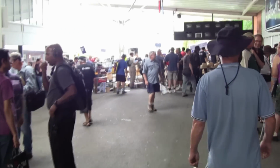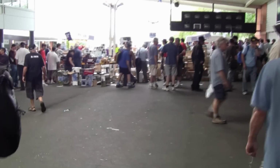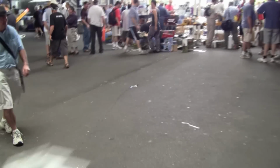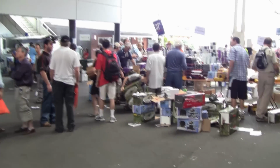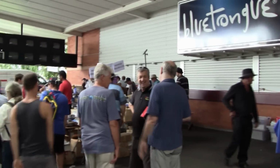JCars is here as usual. Lots of helicopters this year and lots of power transformers. Power transformers for $1 each or 50 cents each if you buy an entire box, which, well, the box costs $20, so it's 40 transformers, you can barely lift it. But they're selling quite well.